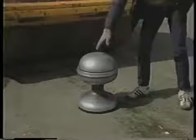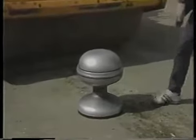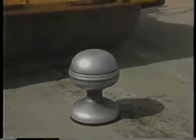Giant doorknob. It's just plain good, ladies and gentlemen. The giant doorknob.